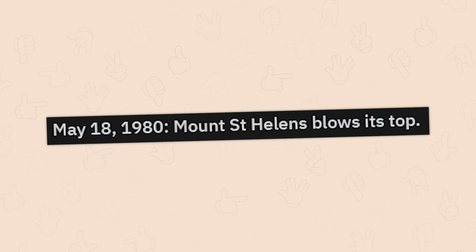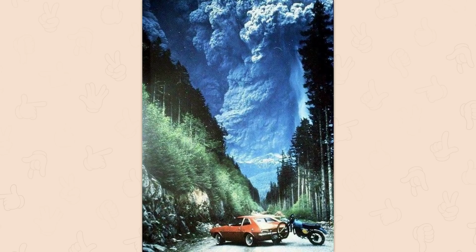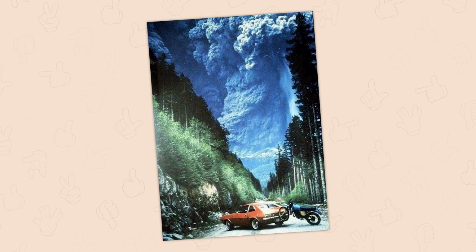May 18th, 1980. Mount St. Helens blows its top. Yeah, it was pretty violent, wasn't it? Obviously, I wasn't around, but my grandparents still have vials of its ash.